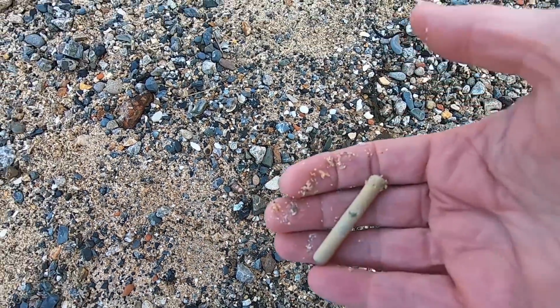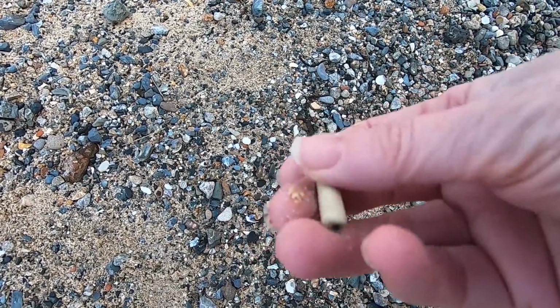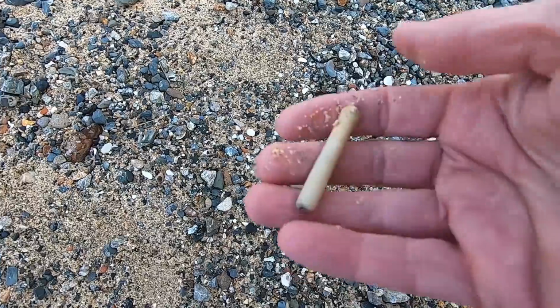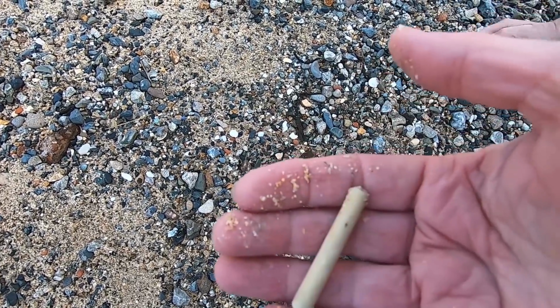Oh wow! I didn't expect to find that. It's part of a clay pipe. Part of the stem, a huge piece, about 2 inches long. But what a nice find!